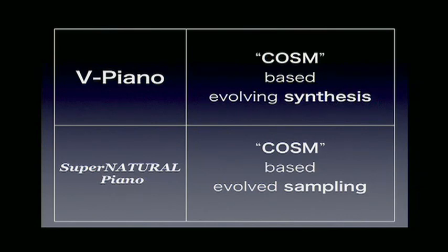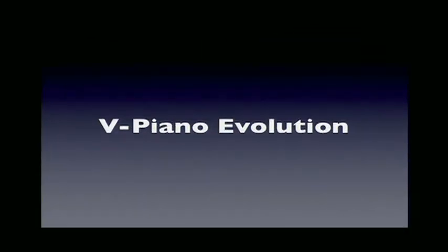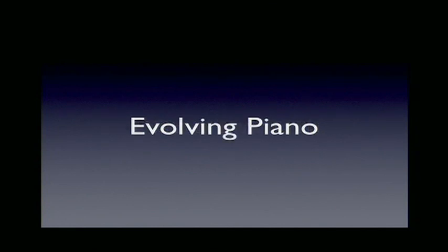And this is an evolved sampling. It's basically taking all of the technology and the features that we've done with the V-Piano and putting it into a finite instrument, like an HP. Now, let's talk about the V-Piano evolution. It's always moving forward. V-Piano does not necessarily stand for an instrument. It's a concept, so it's always moving forward in evolving technology.